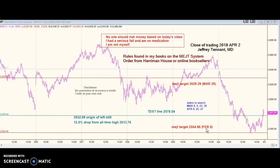We had to wait 7 weeks for the 25, 54, 86 target. Target didn't help much when it printed, but it clearly identified the low today, and that's the way the MEJT system works. We're going to call this March 30 day to hit.